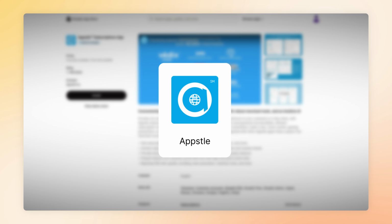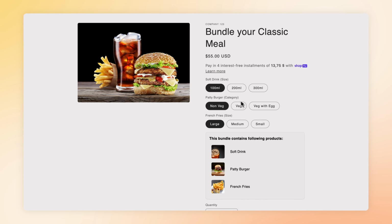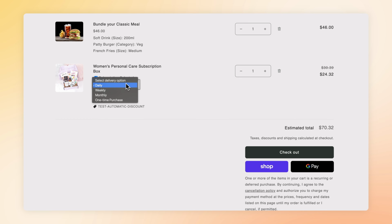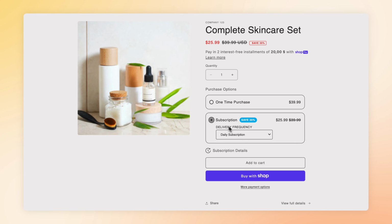Upsells makes this really easy to set up on Shopify. You can offer subscriptions, subscription boxes, or options like build your own box and even mystery boxes. Customers have their own dedicated account area where they have full control over everything. They can manage deliveries, skip an order, or make changes anytime they wish.